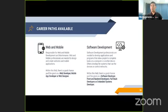Okay. So in a web and mobile career, you're responsible for web and mobile development and maintenance. Web and mobile professionals are needed to design and create websites and mobile applications. And we can say this is also an in demand career path because everything is on the web now. Before, our office applications were only used on our desktop, but office applications right now can be used directly on the web, even on our mobile. So there is a huge opportunity in this field.